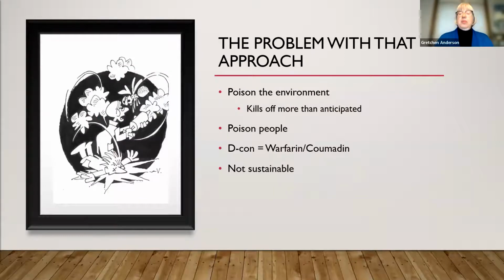So the problem with poisons is that, first of all, it kills off much more than is anticipated. It is a health hazard to people. Things like mouse poison is actually warfarin or Coumadin, which is a blood thinner. Basically, they encourage mice to eat enough of this so that they bleed to death internally. It's a pretty nasty death. And of course, this is not sustainable.